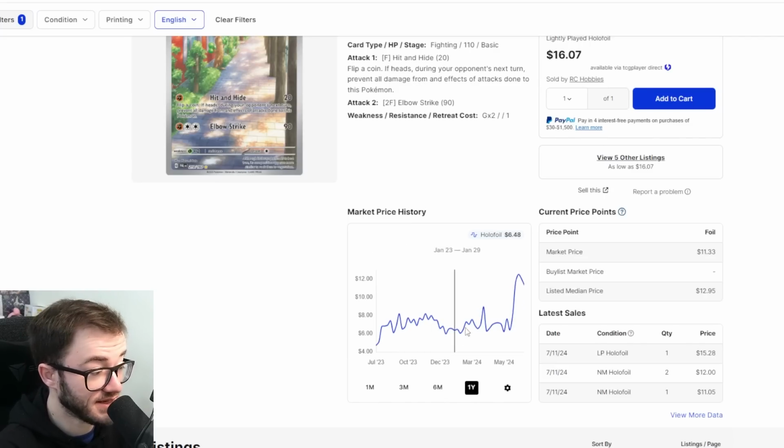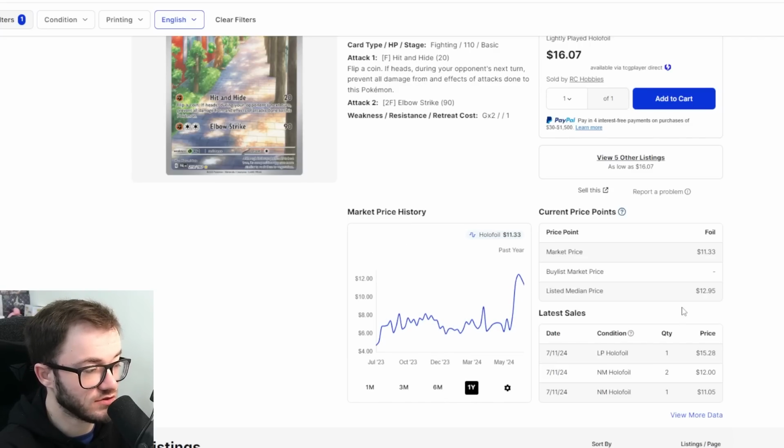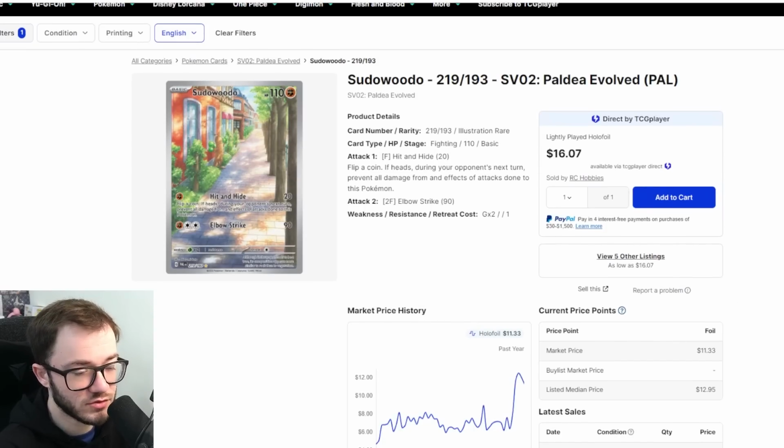We go back over the past year, and it just tells the story again, similar to all the other illustration rares we just recently looked at. Again, another card that not many people talk about. Really cool, unique artwork. I do like it, and yeah, it's doing well. Paldea Evolved across the board is doing very well. In my opinion, between this and Twilight Masquerade is probably the two strongest sets so far in the Scarlet and Violet area.